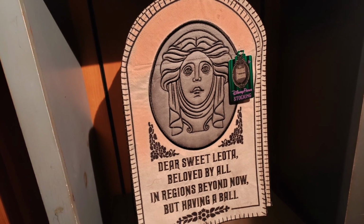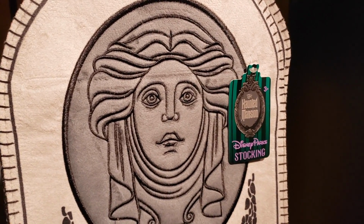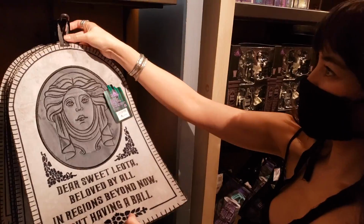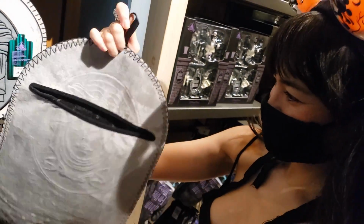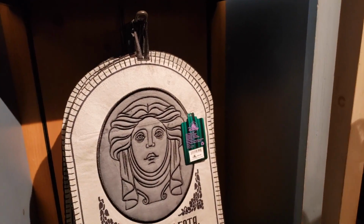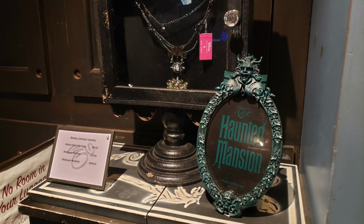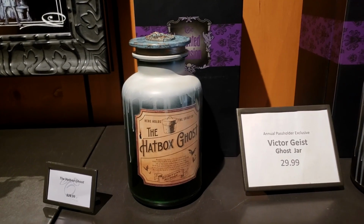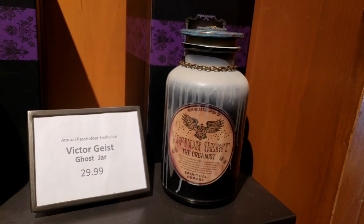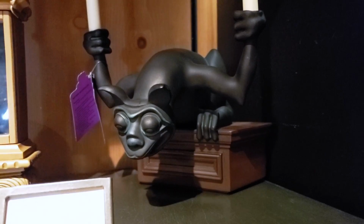I couldn't figure out what this item was, but then Mayumi figured it out by doing something crazy like reading the label. It's apparently a Christmas stocking, and it's the perfect place to put your spooky presents, especially if those presents are more Haunted Mansion souvenirs. They also had these very fashionable bags, but I come here for things like this creepy picture frame. Or these light-up collector's ghost jars, which sadly for me were an annual pass holder exclusive. Luckily, there's always some piece of haunted home decor for me to find at Memento Mori.